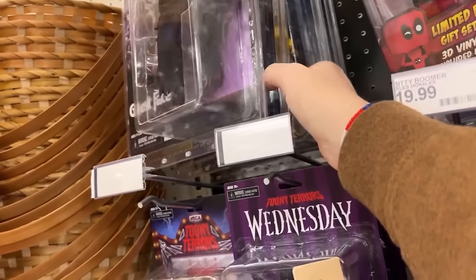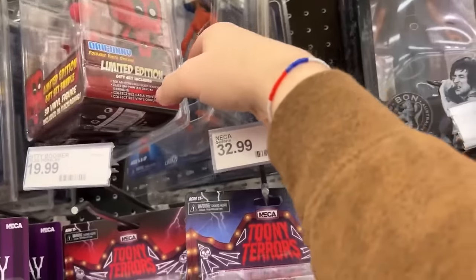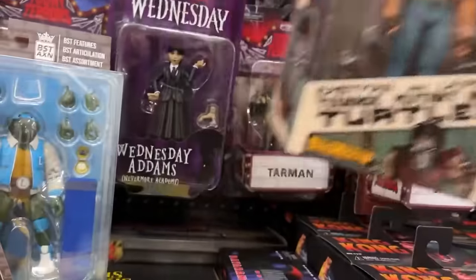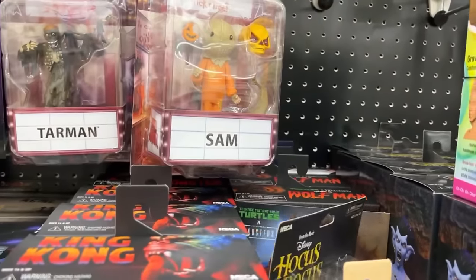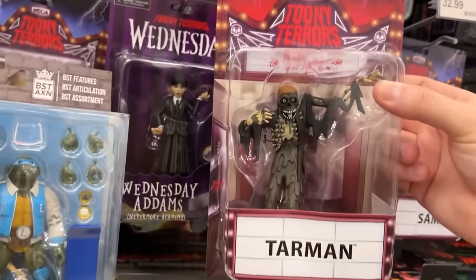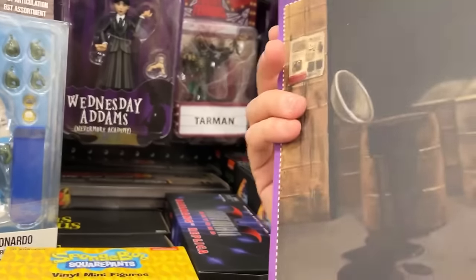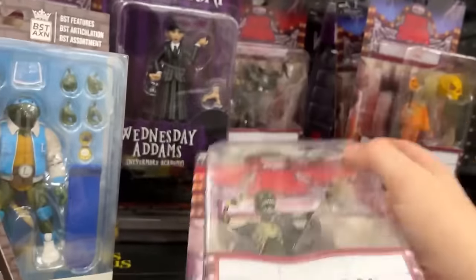We got Scream, Coraline, and Coraline. That is another Coraline figure. No Jack Skellington. Oh, they got one thing here I know some people were looking for. Oh, they got something else I've been looking for. I just saw there too. But Tar Man. Toonie Terrier. I think T3 was looking for this guy. I think he found him, but still.